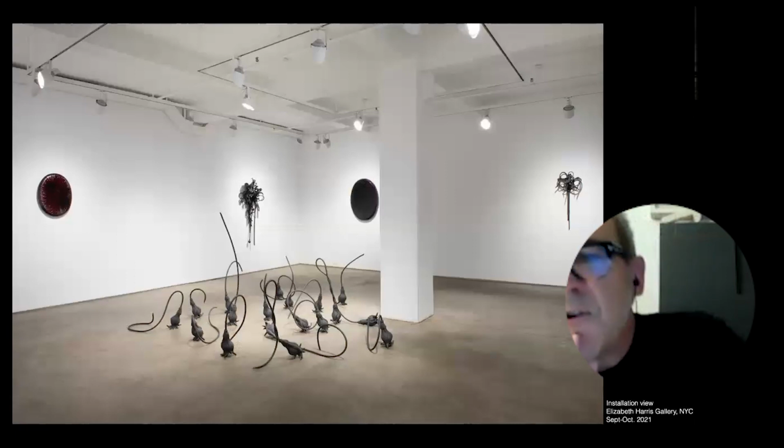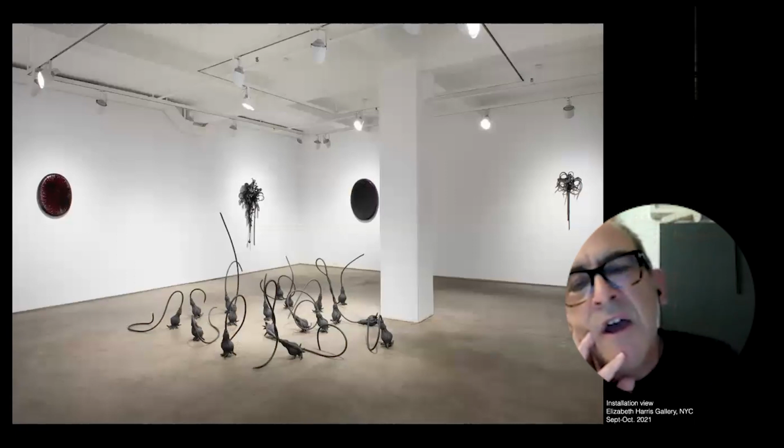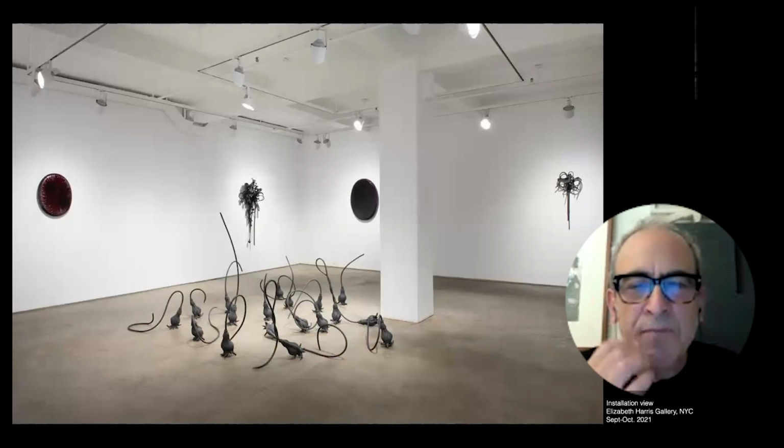This is an installation view at Elizabeth Harris Gallery. The tipped work, the work on the floor, was all balanced on the tip. They were countered by its vine end. So it was a nice kind of point of stasis, a point of balance that I was trying to find. And they're kind of there together. This gives you a sense of the room, the spatial qualities, and its starkness.